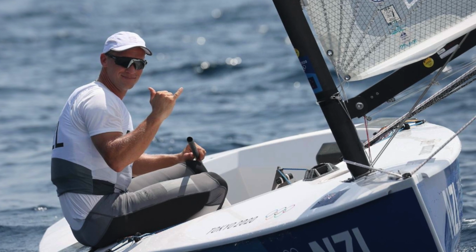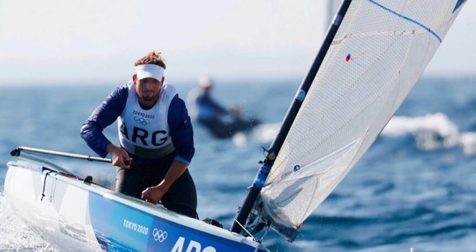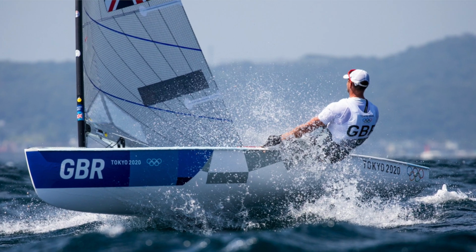So we're going to start off with the Finn fleet. It was a light to medium breeze, not very shifty, so it was all about having a good start and good boat speed comparative to the rest of the fleet.